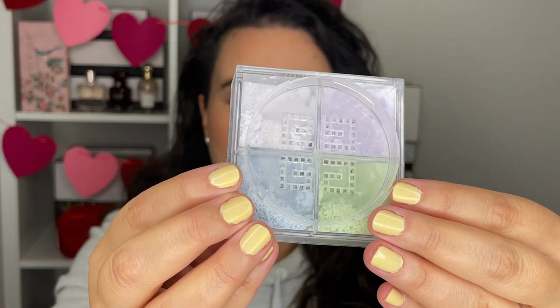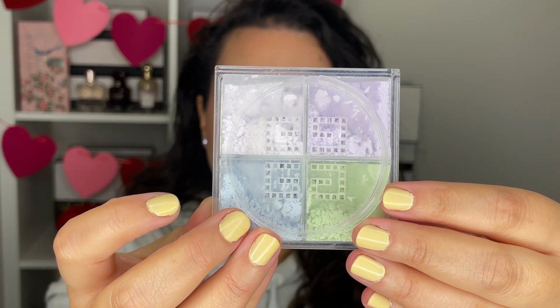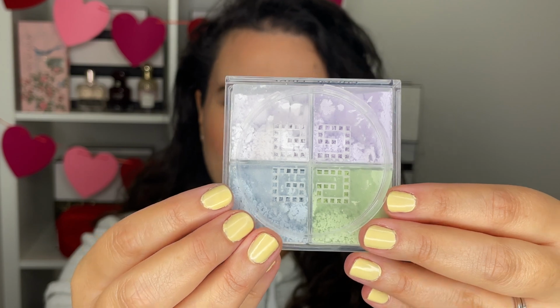And then hopefully without dumping this all over my desk, I can show you this. So here you have a mix of loose powders and you have 4 different shades, and each shade mixed together creates this beautiful harmony. It sort of gives you a little bit of glow, but in a satiny, velvety, matte finish. It's not going to look too glowy, too oily, anything like that. It's just like a velvety, luminous boost.